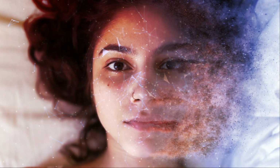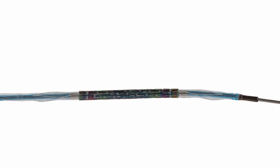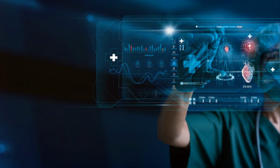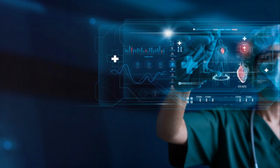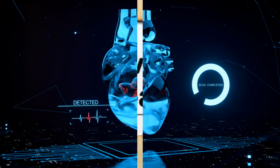In conclusion, the future of heart valve disease treatment is one of constant evolution and innovation. With every scientific breakthrough, we're inching closer to a reality where heart valve disease is no longer a life-threatening condition, but one that can be effectively managed or even cured. With continuous advancements, the future of heart valve disease treatment is promising.